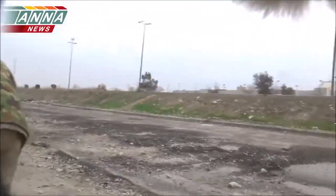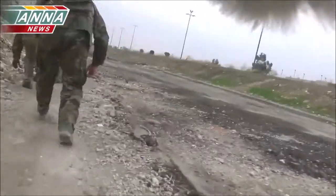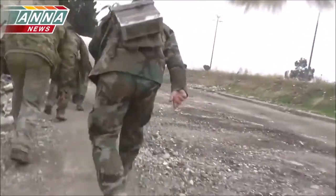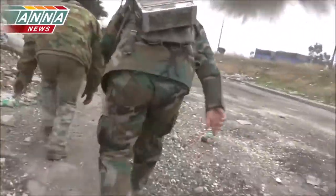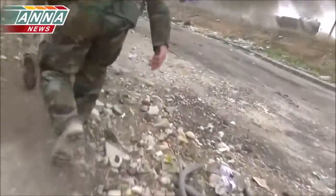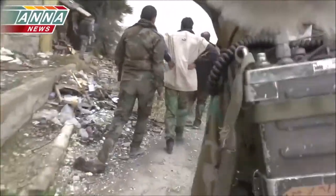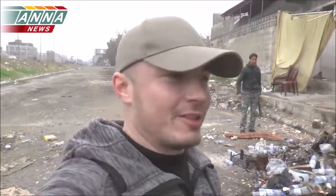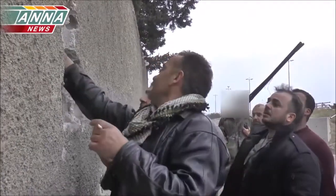Although I'm used to a lot of things here, I am still surprised by the fact that we are walking 100 meters from a highway where civilians are driving. They are looking at us, they are interested, and we are under fire from snipers. They are saved by the fact that they are driving pretty fast, and we are fighting to secure this highway and make it safe.